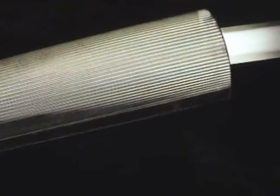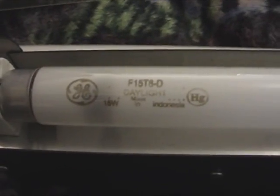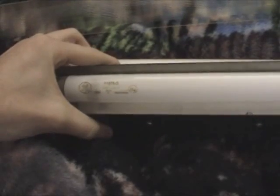If you look at the lamp here, you'll see that it has hardly any sign of use on it. So that's nice. Kind of odd since the reflector is a little bit yellowed, but perhaps it just sat on a shelf where it saw the sun. Who knows? Now I have my junk modern Indonesian GE daylight lamp in here. That works just fine.